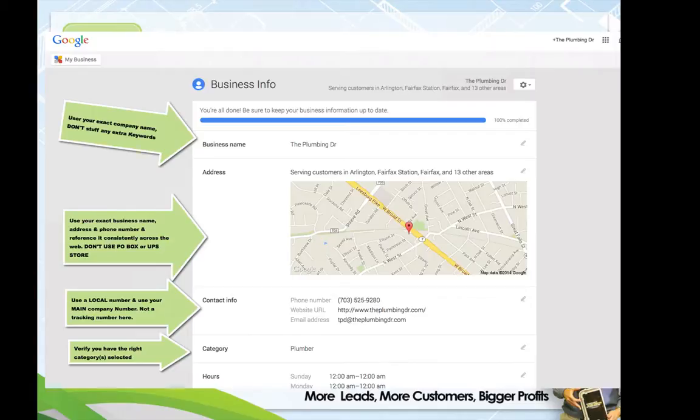But you'd be surprised. If I looked at 20 different Google My Business listings, probably 11 or 12 of them have incorrect information on the company name. That's because a year ago, 2 years ago, it was pretty popular to say, okay, here's my company name, I'm going to put a little dash, and I'm also going to include additional keywords. So instead of the plumbing doctor, I'll put the plumbing doctor dash Falls Church plumber, and try and get additional keywords in the company name field because, well, golly, that's going to tell Google that I should rank for more keywords. That, in today's market, is a major no-no.